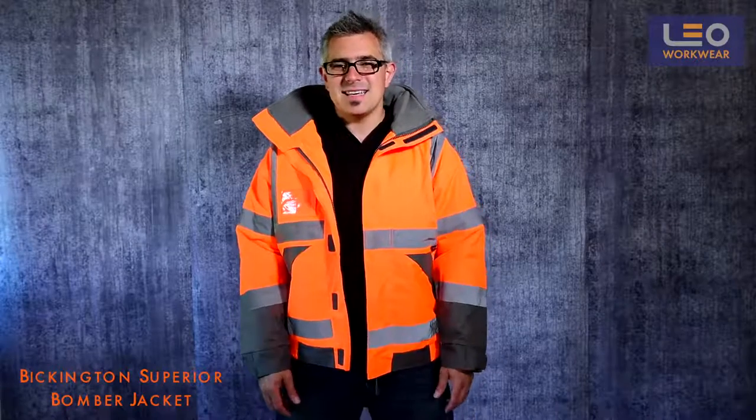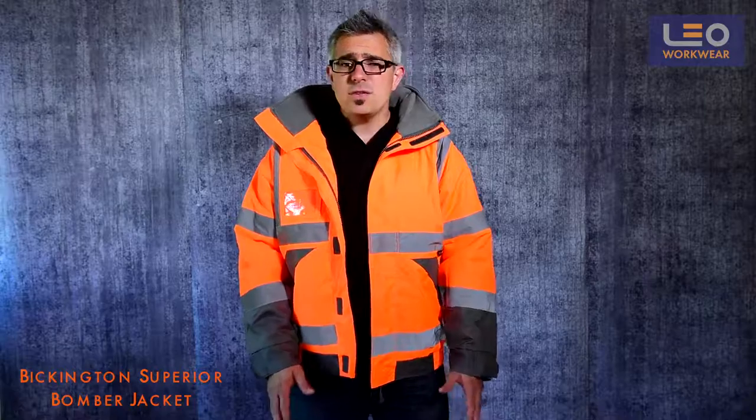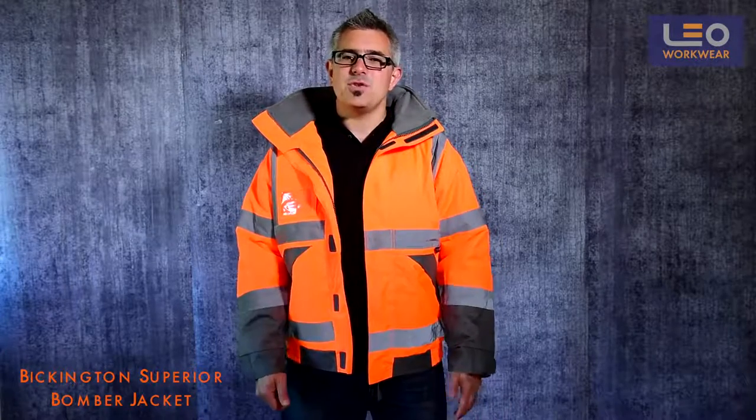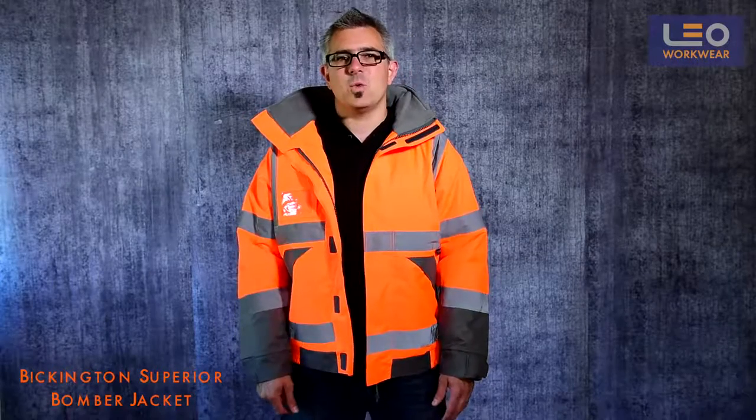To summarise, this bomber jacket is genuinely superior, with a host of additional features over a standard model, keeping you safe, visible, and protected from the wind and rain.